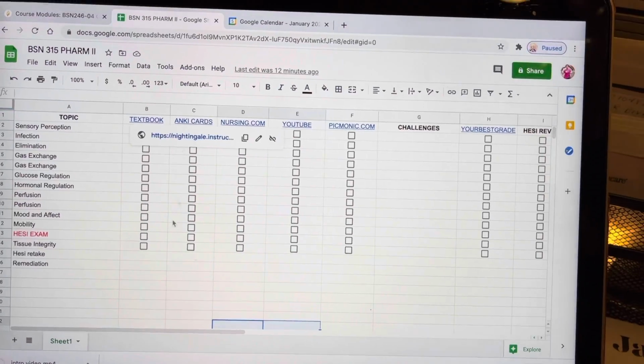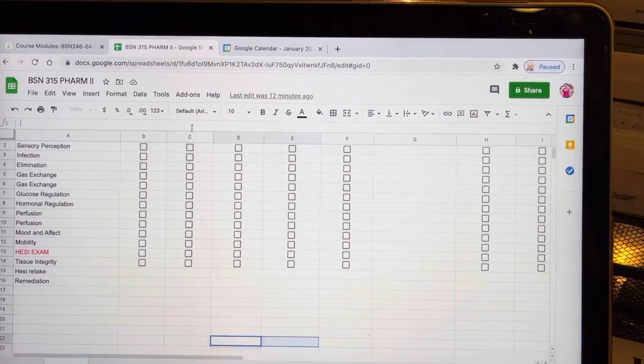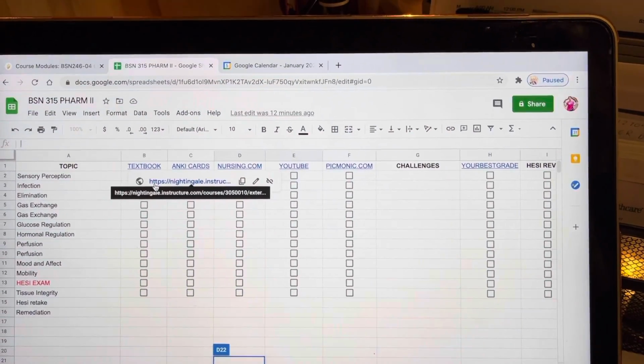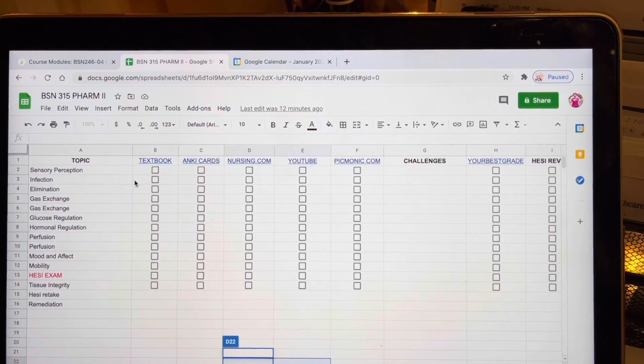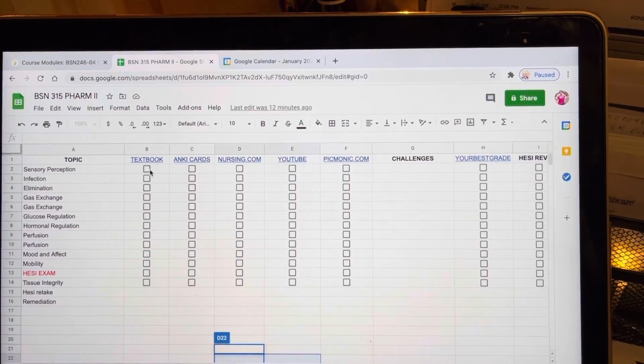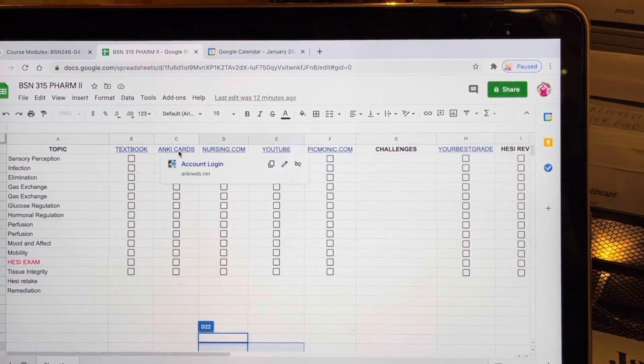And so how I study is I basically go to the textbook, whatever reading that they give me for that concept. So this is linked to my textbook. And then I kind of skim through it. I don't read the whole chapter. Once I skim through it, I grab the most pertaining information, and then I go to my Anki cards.